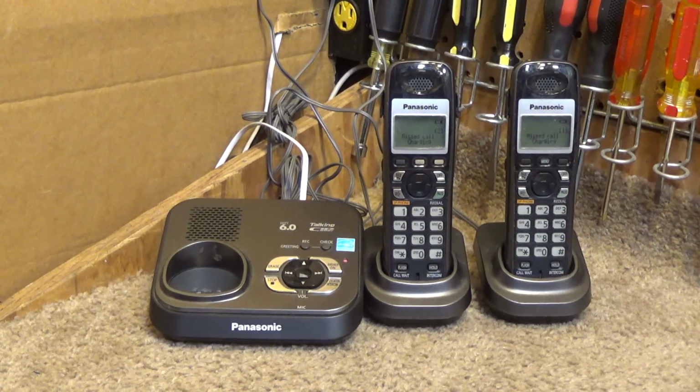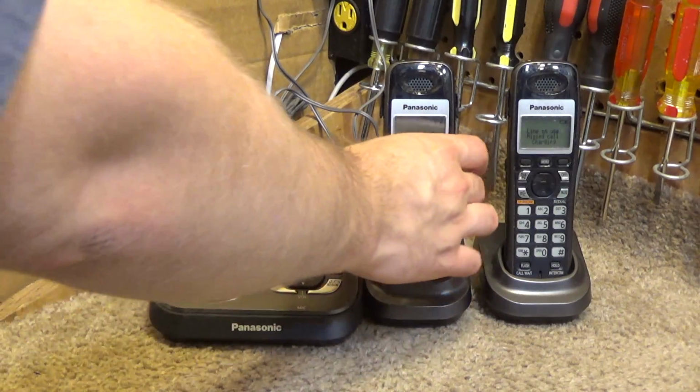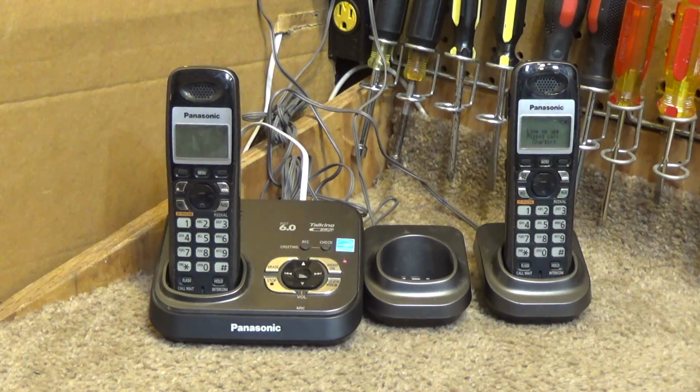Let's see here. It's hard to get a good idea of how it sounds live, but something's not right with this handset. I mean, I'm all the way across the room, there shouldn't be feedback like that. Okay, this is handset two, and you can hear this handset is much louder, and it's not feeding back. So there is something wrong with that first handset. Maybe there was a liquid spill into the handset or something of that type, or it's just very, very dirty over the microphone. There's definitely something wrong with it.